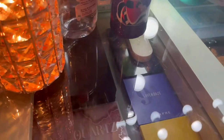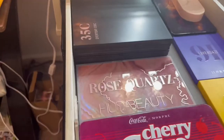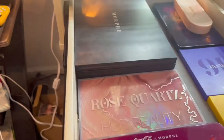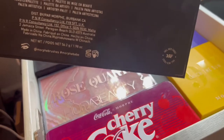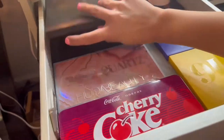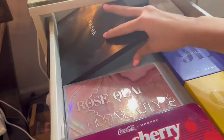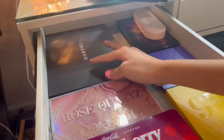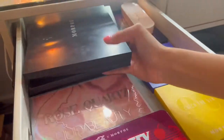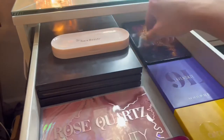Okay, so this is the left side. You can also see some of the eyeshadow palettes we have right here. Let me just open it. So let's see. Okay, so right here we have the 35C Morphe palette, and then the 35F eyeshadow palette, the 35G, this one I used a lot, and then this one is the 35P. I have all those just stacked because I don't really care to have them at a certain spot. We have the Rare Beauty eyeshadow palette. I've only used it once.